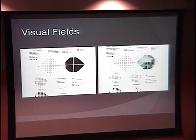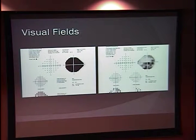And this just shows his visual fields on one of his return visits. You can see that the right eye, which was the one that was initially affected, has almost returned to normal, and now the left eye is affected.